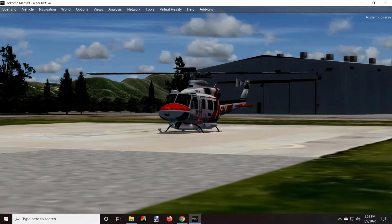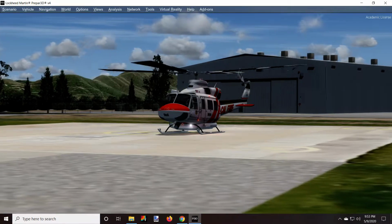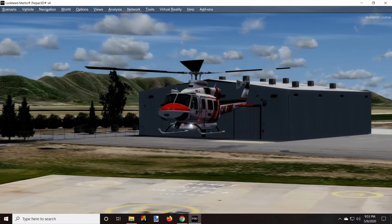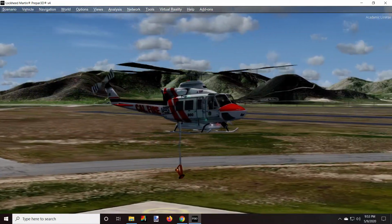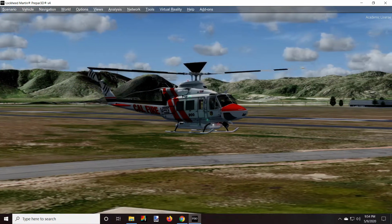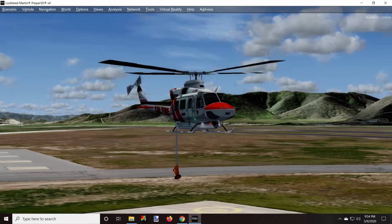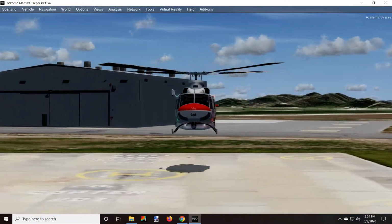Go ahead and lift off. And watch the rotor flex. We'll go ahead and drop the tail hook, and you'll be able to see the snorkel appear. You click the tail hook button and it disappears. So you can use it for a rescue configuration without the snorkel down, or like I said, for firefighting operations, you can extend the snorkel. Go ahead and put it back down, and we'll shut it down. We'll listen to the shutdown sounds.